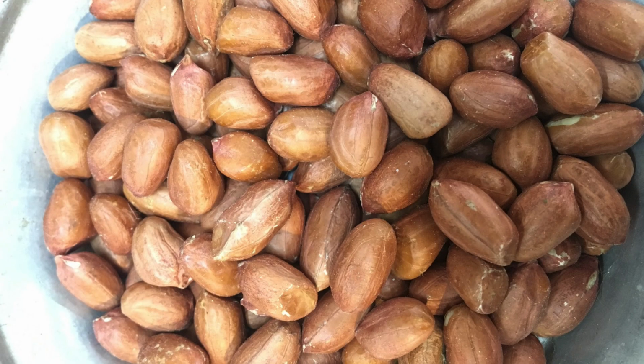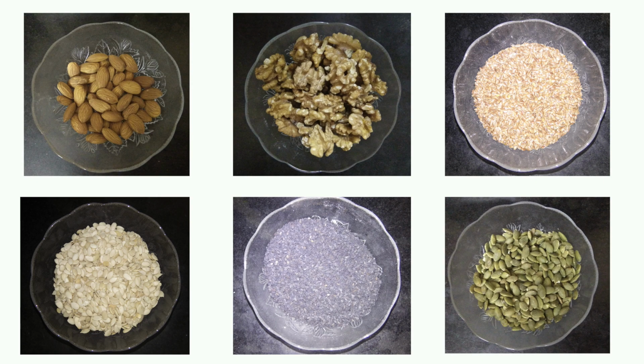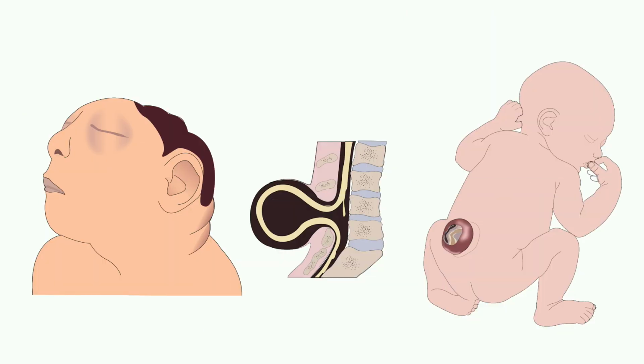Peanuts contain good quality fats. They are also excellent sources of proteins, magnesium, zinc and antioxidants. Nuts and legumes also contain folate. Adequate amount of folate during adolescence will help to prevent birth defects during pregnancy.